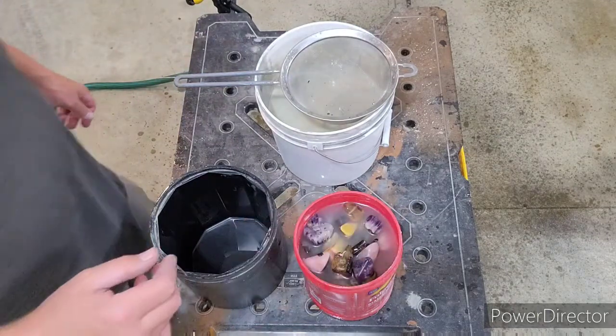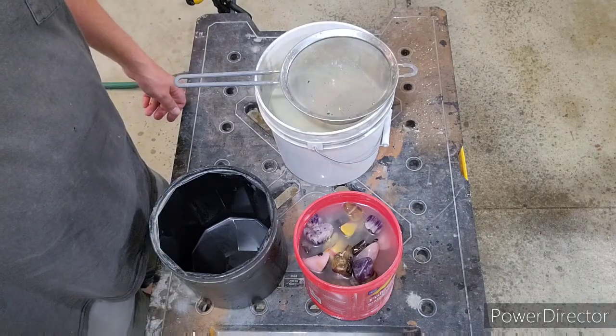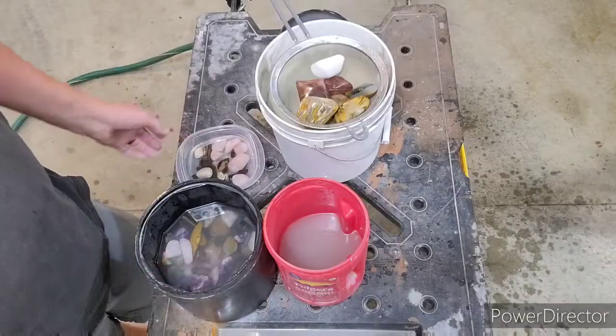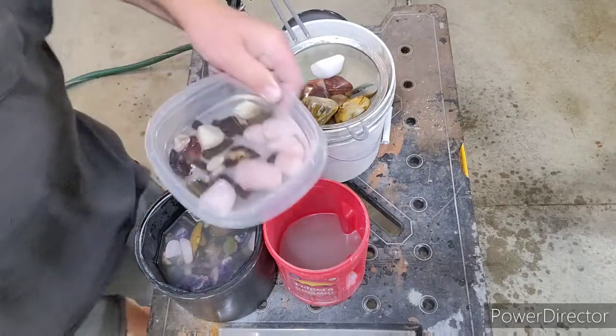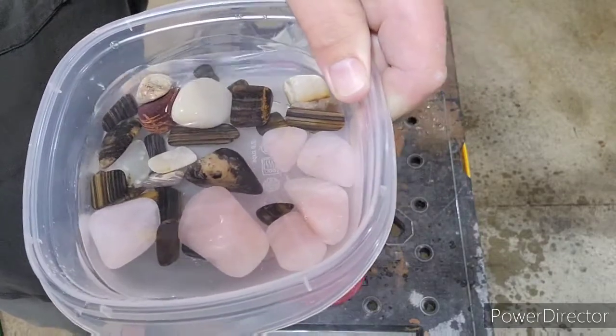So we'll go through this and see what's ready to move on, and we'll take a look at what we're going to put back in when we get done going through it. That was tough. Alright, so I've gone through everything, and we've got a few pieces of rose quartz and a few littles of the petrified wood.